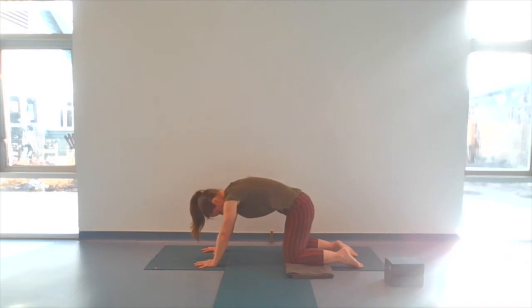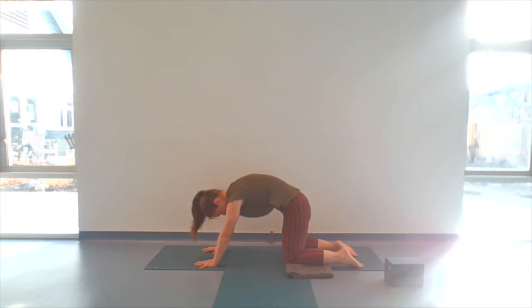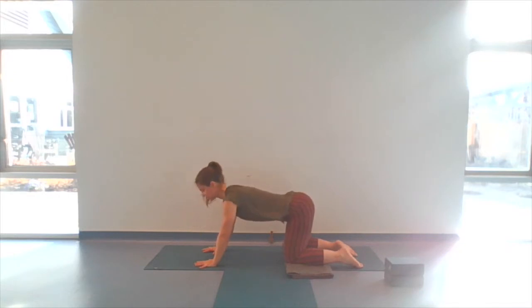Leading with the tailbone, allowing each vertebra to follow. Moving as little or as much as you need to find some ease, even in the effort, even in those sensations of stretch and engagement. And let's slowly make our way back to that neutral spine, that neutral position.